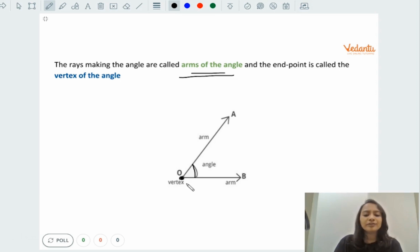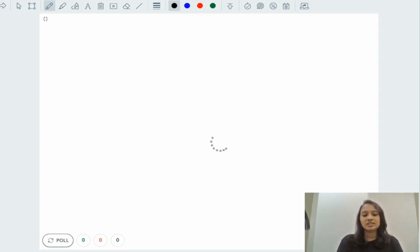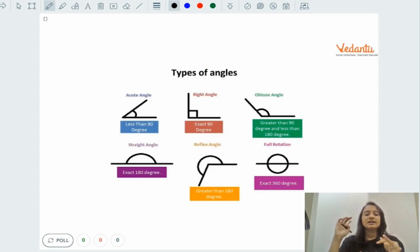And what is this point of intersection? This point of intersection is called the vertex. So now we all know what an angle is, what the arms of the angle are, and the point at which they meet. Vertex, arms of the angle, and angle. Clear? Now let's step to a further level, and let's know what the types of angles are.